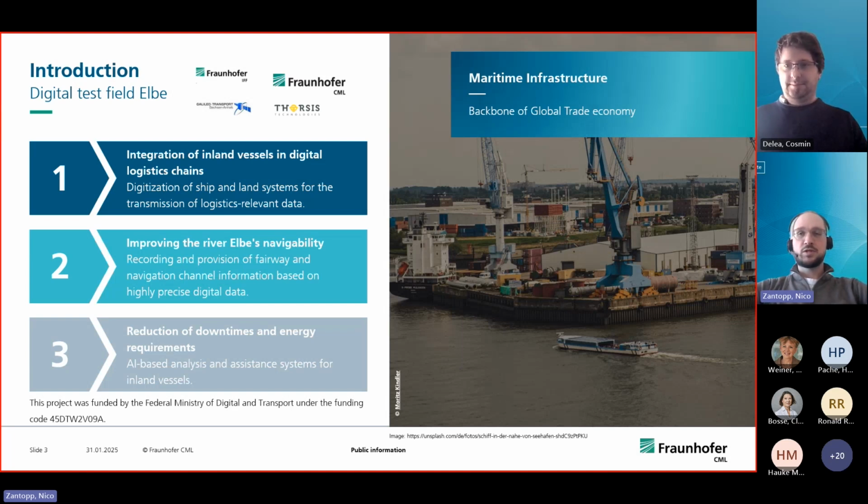We have a project called Digitales Testfeld Elbe, where we work together with Fraunhofer IFF and Torsis and also Galileo Testfeld in Magdeburg. Our goal is to build a digital foundation, or data foundation, of the Elbe River and to see how we can utilize unmanned surface vehicles, for example, for bathymetry surveys. In this part, as Fraunhofer CML, we worked on an unmanned surface vehicle and on obstacle detection, especially in an area where we have other moving objects.